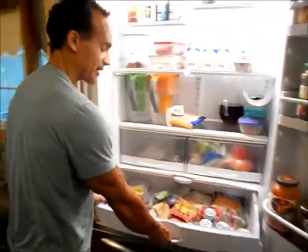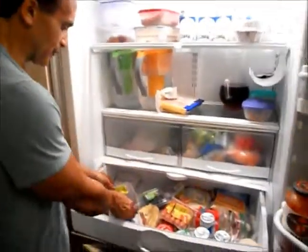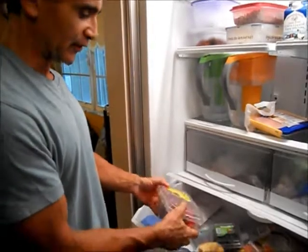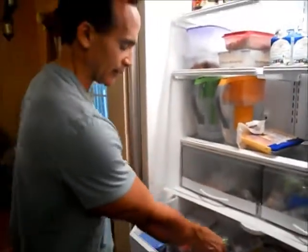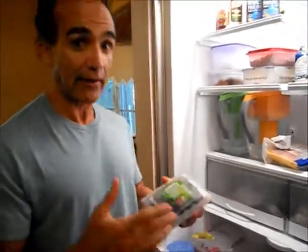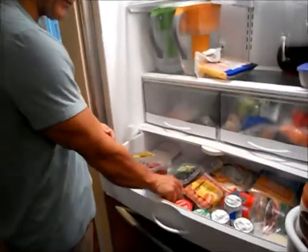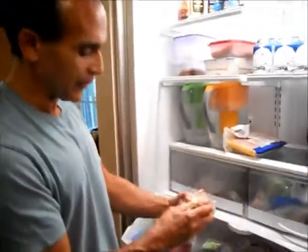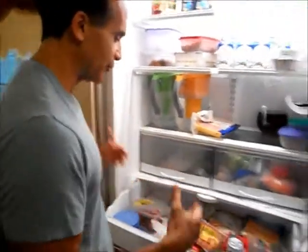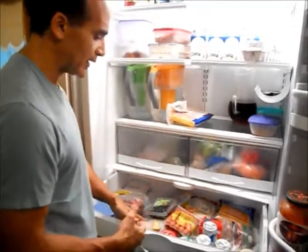Another drawer here, we can't forget about our fruits. Beautiful fruits, some strawberries. Nice fresh strawberries with lunch or in your oatmeal or cereal. I personally love blueberries. I have blueberries every day. I have them in my oatmeal. Apples, fresh apples, you can cut them up. So you really want a good variety of vegetables and fruits and color.